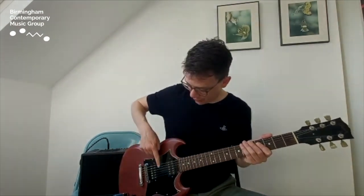Now that last example, scrubbing the finger against the string, well, here's how that sounds within the rest of the ensemble. Almost everything is marked by Rebecca to be played really quietly, just this shimmering haze of sound. That's the effect that she's after.